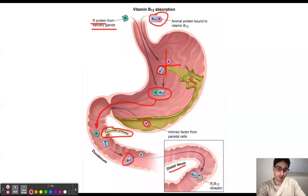In the terminal ileum, we're going to have intrinsic factor B12 receptors, which now this complex is going to bind to, and now we're going to get the intracellular effects of vitamin B12 as a result. Now, it is really important to know that terminal ileum is going to be the site of absorption for vitamin B12 because this is where we have the intrinsic factor B12 receptors. And it is also really important to know that we need intrinsic factor for vitamin B12 absorption.